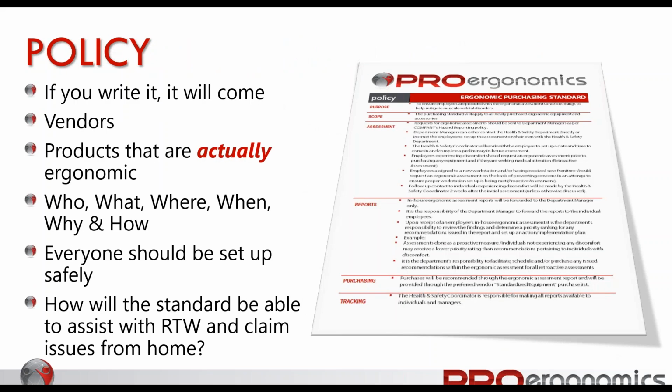Always trying to be practical. Now, a purchasing standard can be various degrees of formality, right? So you could do a purchasing standard and it could be a formal written policy. Absolutely, it could. I know lots of places that do this, and that way it's controlled in the sense that, especially for a larger organization that has multiple departments or multiple locations, it all funnels to one place.